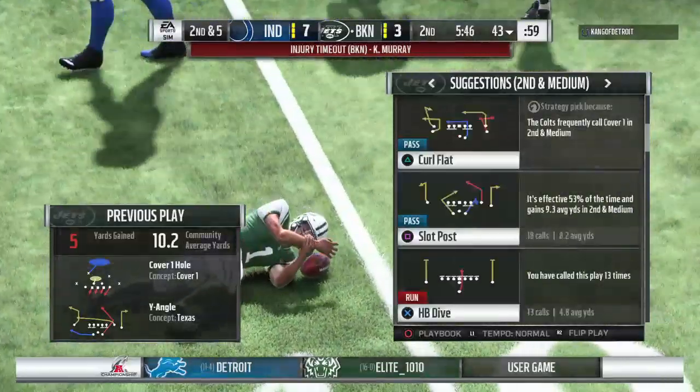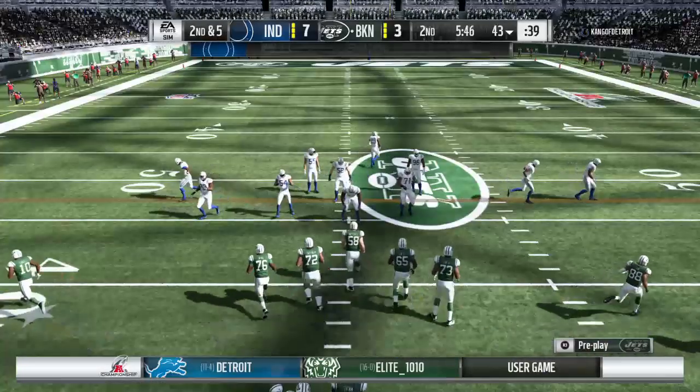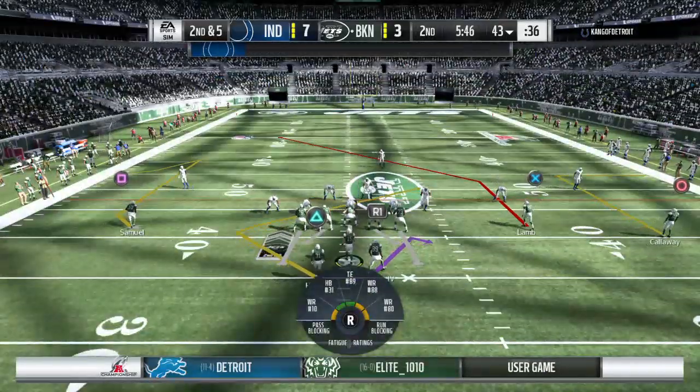Super toe. Now as we look down, it appears we've got a Jet shaken up on the play. Well, he gets attended to. We'll step aside.